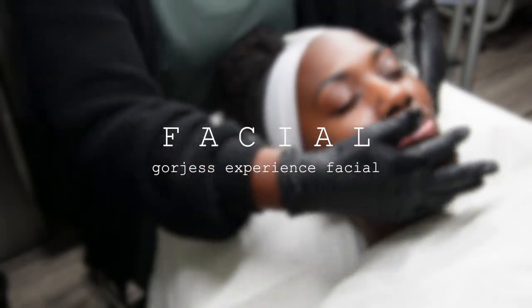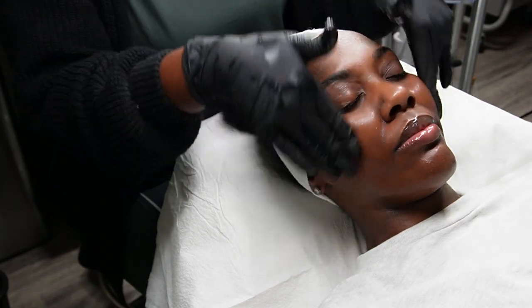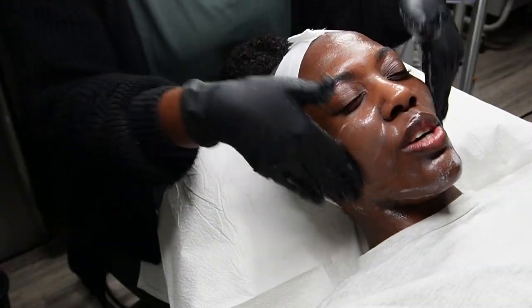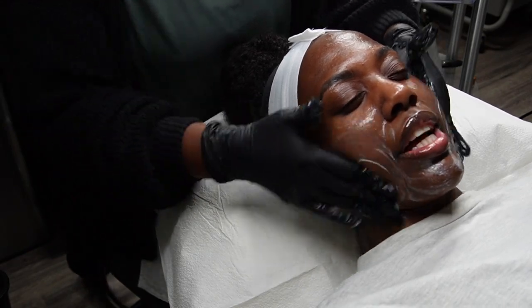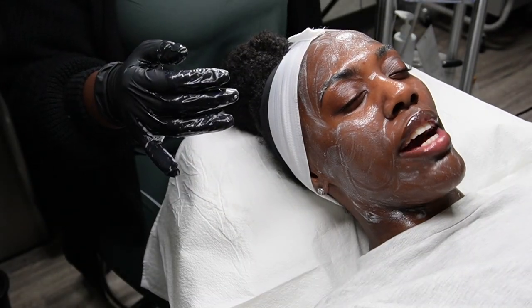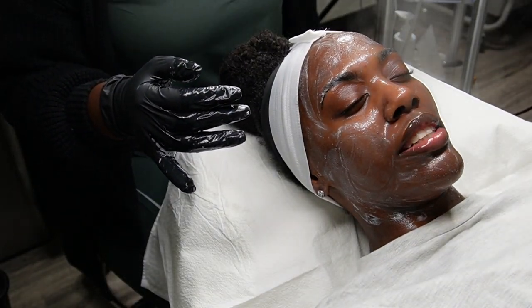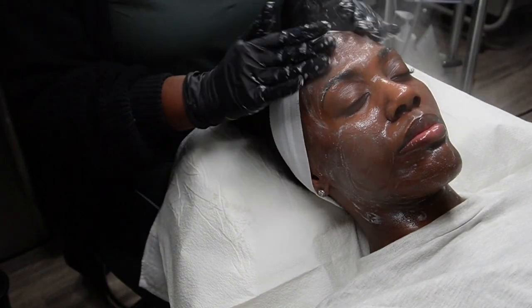So let's get into this facial, which is the star of the show in my opinion. The facial I went with is the Gorgeous Experience Facial, which is 1 hour and 15 minutes. So she started off with cleansing my skin. She does a really, really good job with taking care of the skin and being very gentle but effective. And then she also steams my face, which y'all, I love steaming.